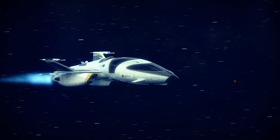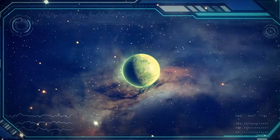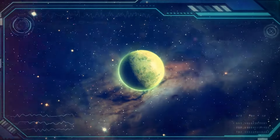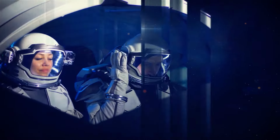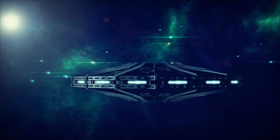We could learn to travel faster than the speed of light by that time. Then, if we find a potentially habitable planet with the help of the telescope, we can send a space probe, or even a team of explorers there. In this case, a diplomatic meeting with an extraterrestrial civilization might become a reality.